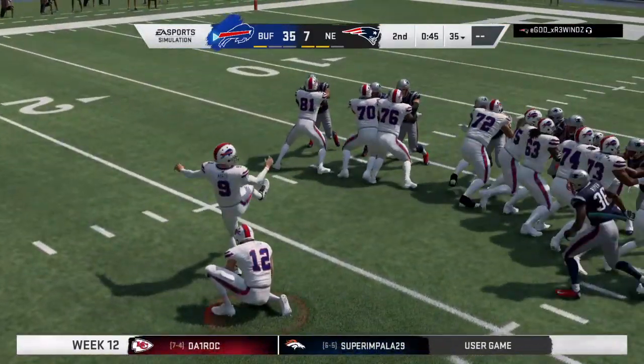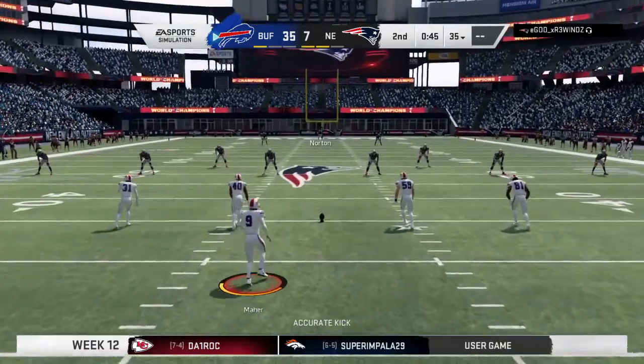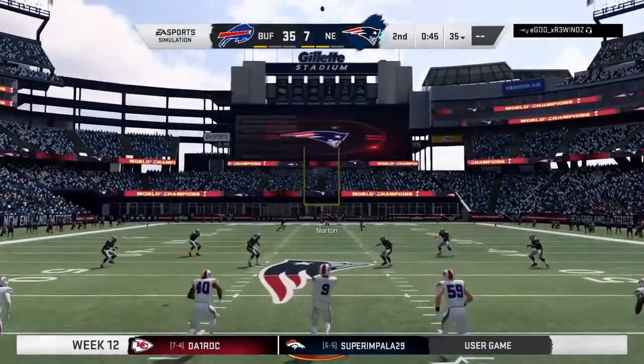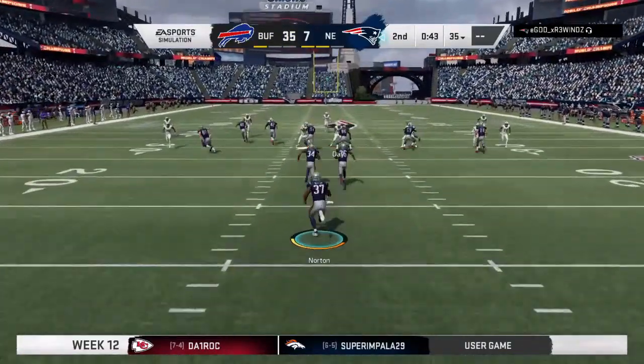Extra point by Marr, up and good. And the rout is on here in this first half. Following the touchdown, here's Marr to kick it away. This is taken at the 3.